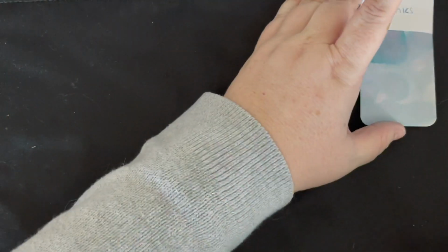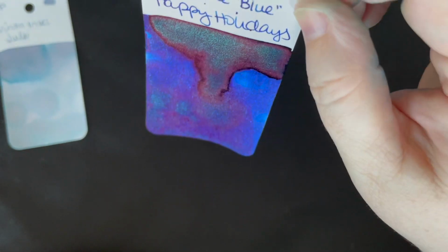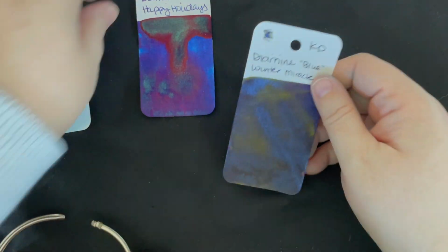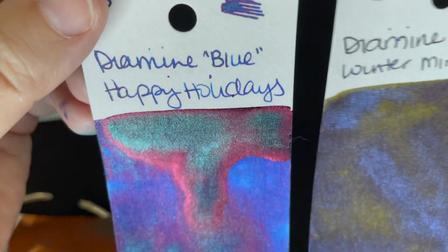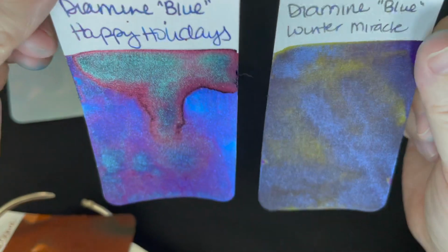So there's those. There's Vinta Julio. And then we went to Diamine Happy Holidays, which is seriously, I think it's Winter Miracle, but with blue. Okay, I was wrong. It's really similar in that it's weird colors and weird sheen, but plus glitter. Very fun.